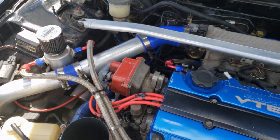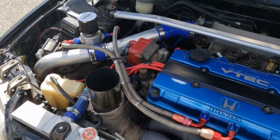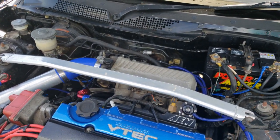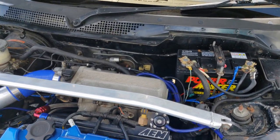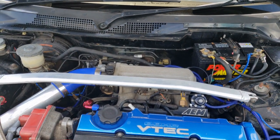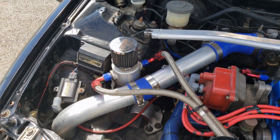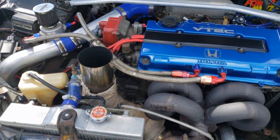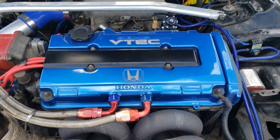If you don't mind me asking, what piston and rod combo are you running on this? The pistons are CP, and the rods are Manley rods. One of my favorite pistons. I don't know why, I just love CP pistons. They've always been good to me. And the crank in this engine? Stock GSR crank. The crank and the casting of the block are stock.